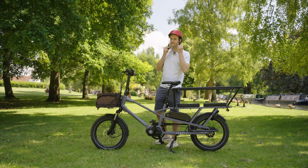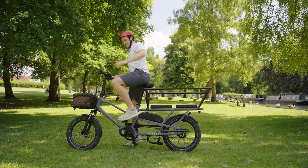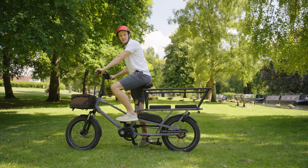Okay, so there it is, the Estarli E-Cargo with the family pack. Versatile, practical, and practically impossible not to have fun on.